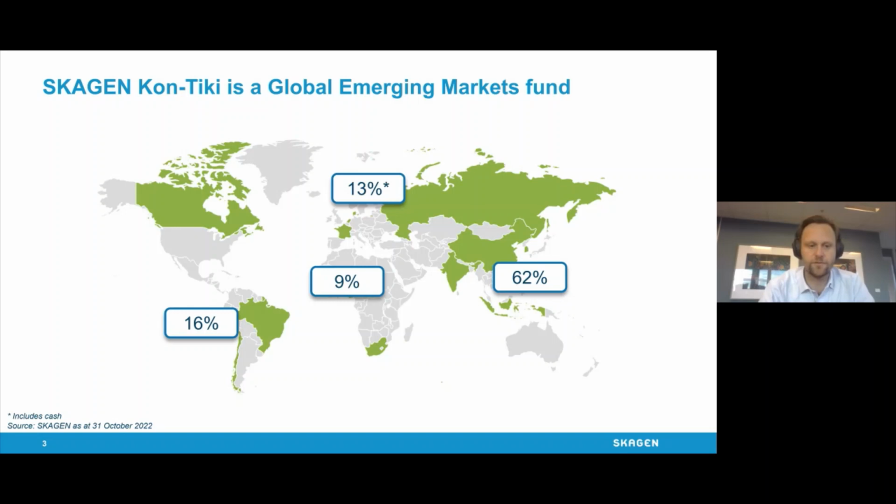Just as a recap, for those who don't know us that well, SKAGEN Kon Tiki is a global emerging market fund. That means we invest broadly across the world, but with a real emphasis on the faster growing emerging markets. Approximately 60% of the portfolio is currently invested in Asia, with a further 16% in Latin and South America, approximately 10% in Africa, and the remainder is invested in companies whose operations are predominantly in other emerging markets, but where the listing is in developed exchanges.